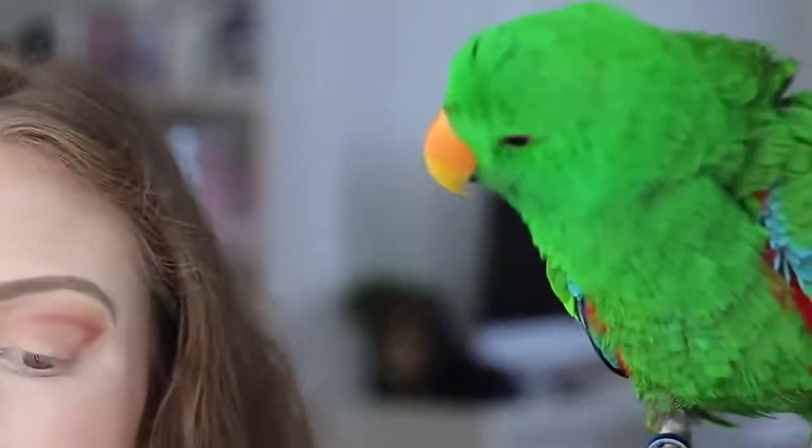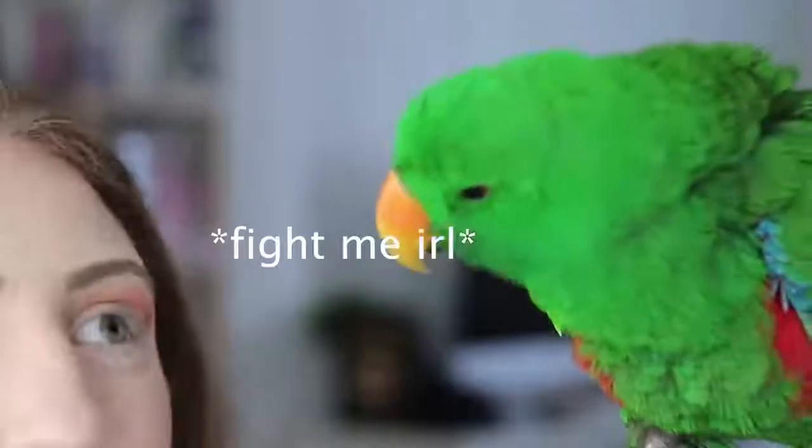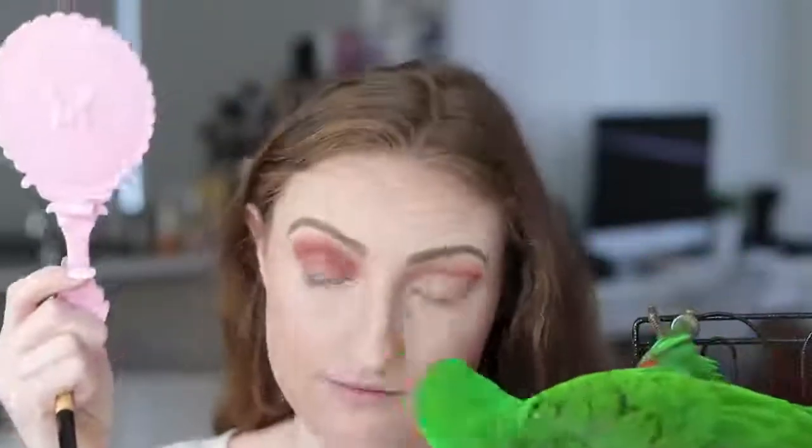All I'm gonna be doing for the next 10 minutes is blending and fighting the bird. So I'm gonna do the other eye too with this red ochre color and blend as much as I possibly can and then we'll report back. I mean, as much as I'm sure you guys wanna watch me fighting Archie for half an hour, I don't want this video to be 3 days long. So I'll be back soon.